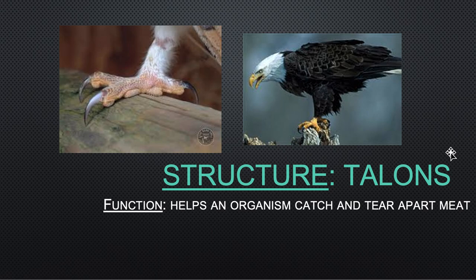Well, because they need to be able to tear apart meat and tear apart basically anything they catch. They're almost like knives. Think back to how carnivores have really, really sharp teeth. These birds don't have teeth, but they do have talons, which are very, very sharp. So they're basically super, super long nails. Like if you've ever seen your mom or your auntie go and get nails done at the salon and they get super, super pointy ones, they're kind of like this, except they're not fake, they're real. They grow like that. All right.